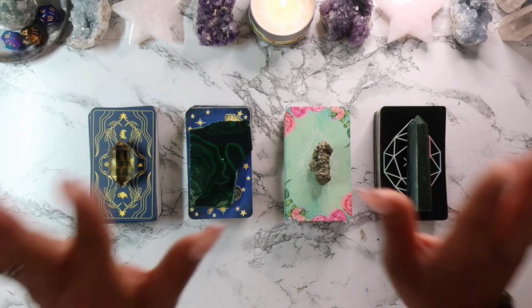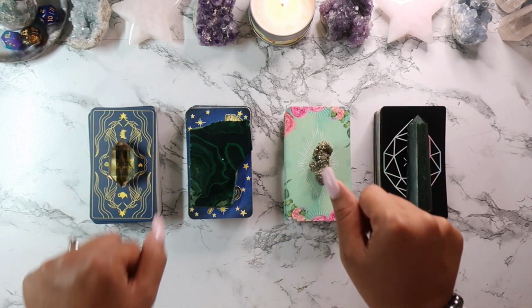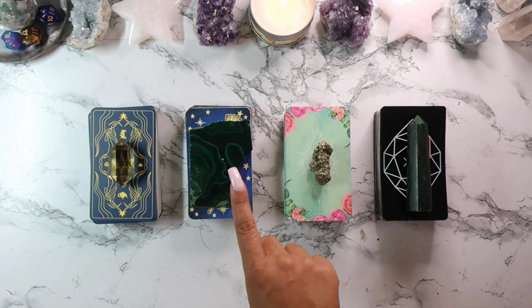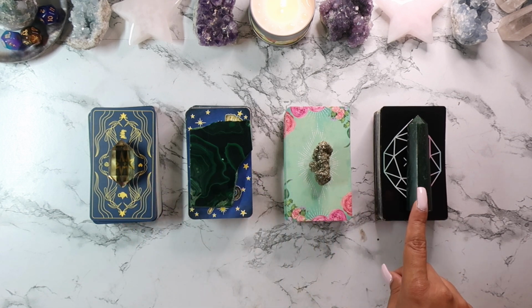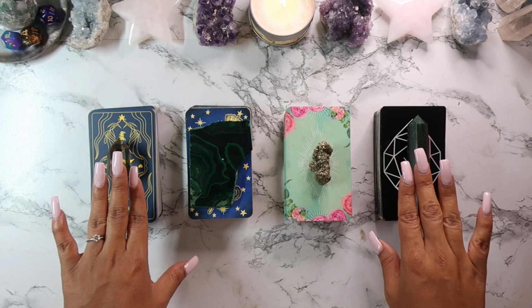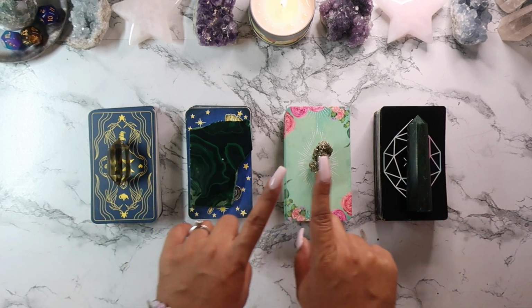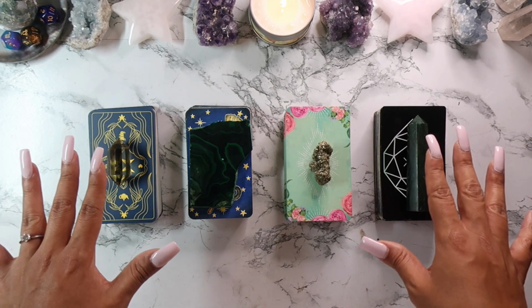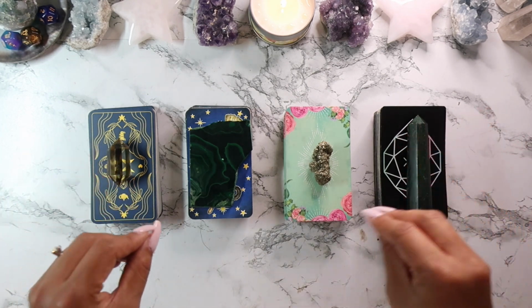Okay, so if you are new to pick a card readings, here's how it works. The first thing that you're going to do is pick the pile that you are the most intuitively drawn to. Each of the piles today has a specific crystal that is related to manifesting. I thought that'd be really fun for this reading since we're talking about how to manifest money.